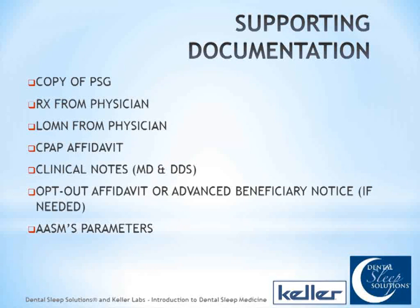Okay, good point. And then the advanced beneficiary notice, that's only for Medicare people, and we're going to talk a little bit more about that later. And we've kind of beat to death the American Academy of Sleep Medicine parameter paper. They don't need that much anymore.